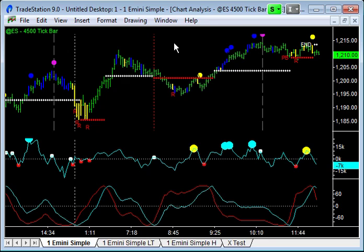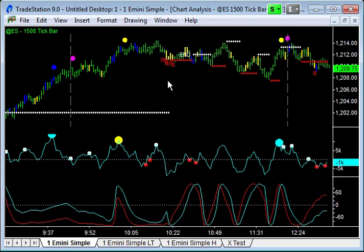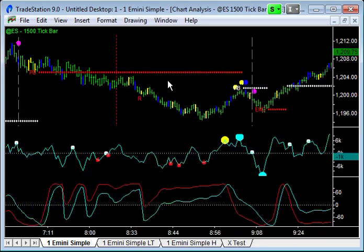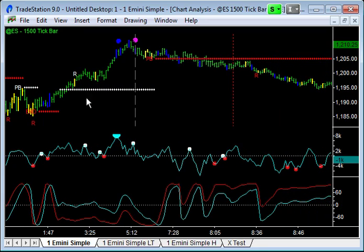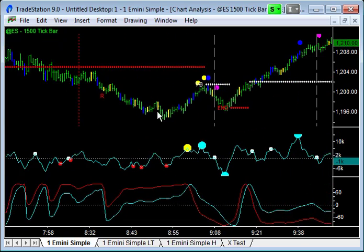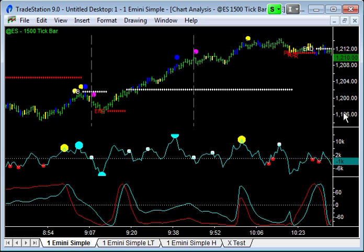The best chart for me today was the 1500 tip bar chart. It's been a nice one, showing where these highs and lows were. In the overnight session, so that's yesterday's close, the overnight session bottomed with an end of trend. We went up to an exhaustion buying and bearish divergence signal here. Had this complex correction all the way down, but then we bottomed nicely at about a 1196 level with a pullback to end of trend.